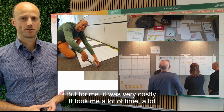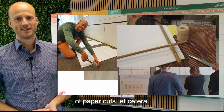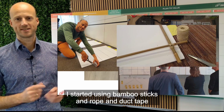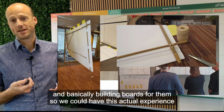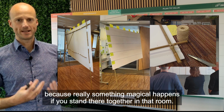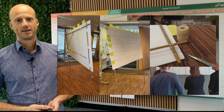But for me, it was very costly. It took me a lot of time, a lot of paper cuts, etc. And even teams that had no wall at all, no boards, I started using bamboo sticks and rope and duct tape and basically building boards for them so we could have this actual experience, because really something magical happens if you stand there together in that room.